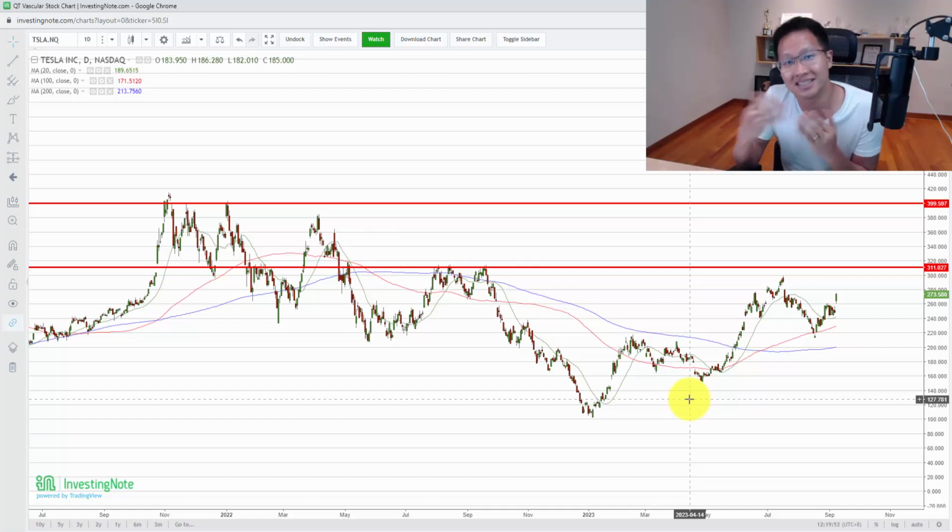And of course, we'll look at the system that I have, this system called the 1GT, one good trend system, that had a couple of bullish signals come out as well, to see what it says and if you could actually time your entry to get in right now, right? So let's dive into Tesla right now, and I hope that you like this video.